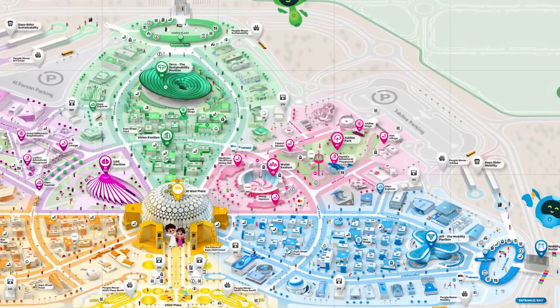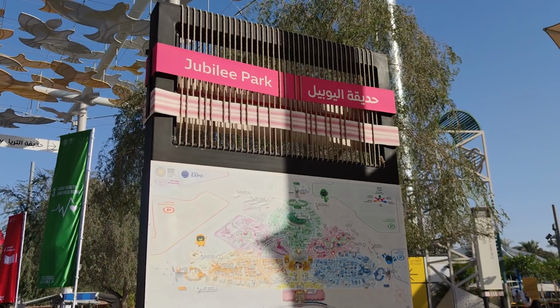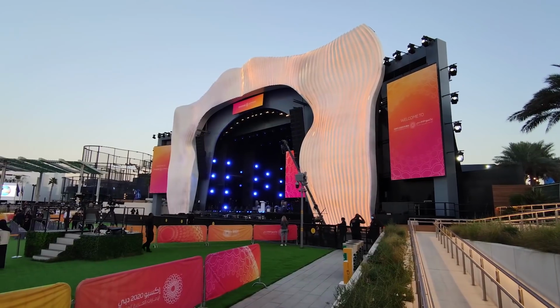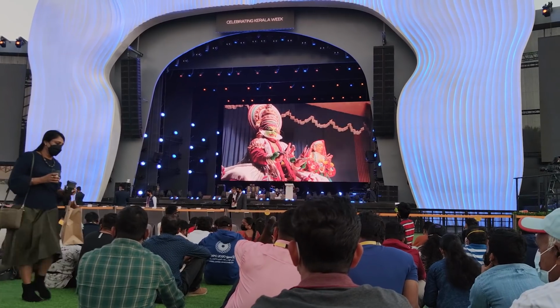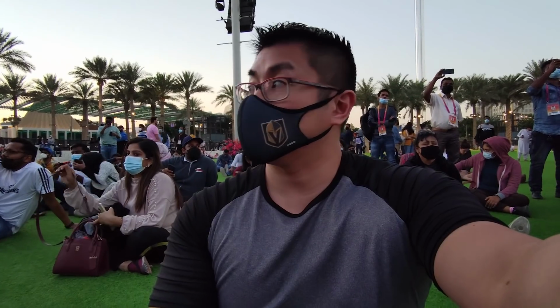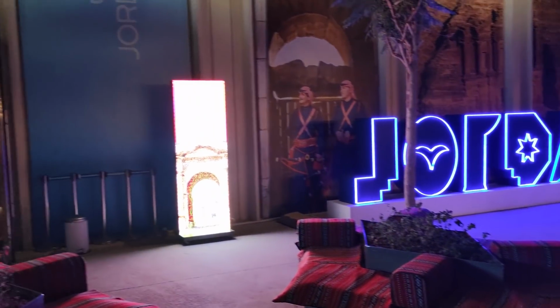And the last district we're going to look at, Jubilee Park. The main feature of Jubilee Park is, well, it's a big giant park. It has this wonderful stage that has various live performances throughout the day, and I happened to walk into one that was Indian themed. Every Indian in the entire expo decided to descend on the park at the same time as me.